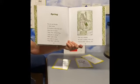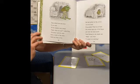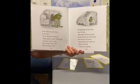Frog walked into the house. It was dark. The shutters were closed. "Toad, where are you?" called Frog. "Go away," said the voice from a corner of the room, and Toad was lying in bed. He had pulled all the covers over his head.